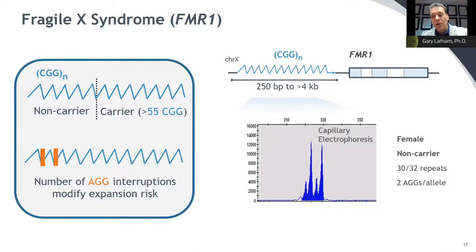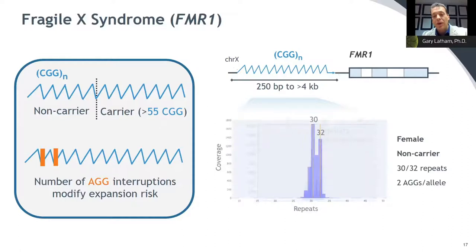This is an example of a non-carrier. It's a female that has 30 and 32 repeats on her two X chromosomes. And you can see the two primary peaks from the electropherogram here that shows you what would correspond to the 30 CGG allele and the 32 CGG allele. Now we can overlay that with the same chemistry, but now reading it out by using SMRT sequencing. And you get a very similar trace, 30 and 32 as a peak for the pileups associated with the reads for those two alleles.